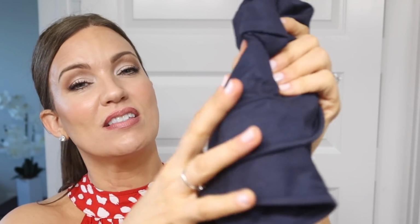If I am at the beach or the pool, this is one of my absolute favorite travel packable hats. I mean, look at this. I can bunch this up. This has this nice large brim on it, and this is super duper lightweight. If it's super hot out, you don't want to have a heavy, thick hat making your head sweat. I also got the size large so that it's not too tight on my head.